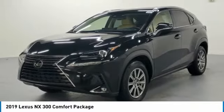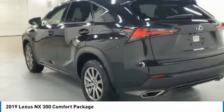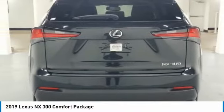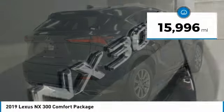The interior of the NX directly evokes the premium urban feel of the vehicle, combining the structural beauty of a high-performance machine with a material feel that maximizes luxury and functionality. This vehicle has less than 20,000 miles.